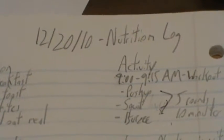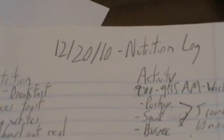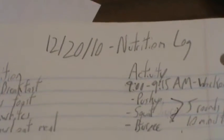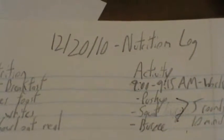This is Chris Kelly with Peak Fitness with just a few simple tips for keeping your nutrition and activity log. Now, a nutrition activity log can be kept in a simple spiral notebook in order to just keep a basic track of what you are doing and when.